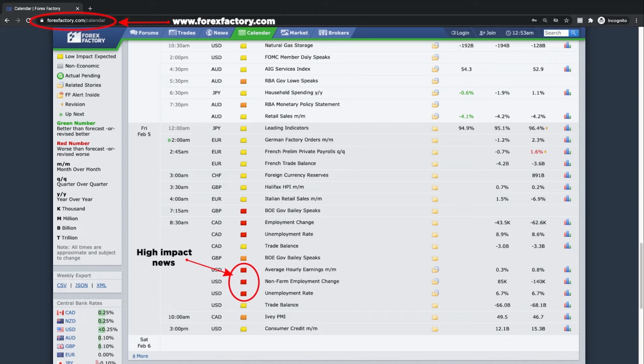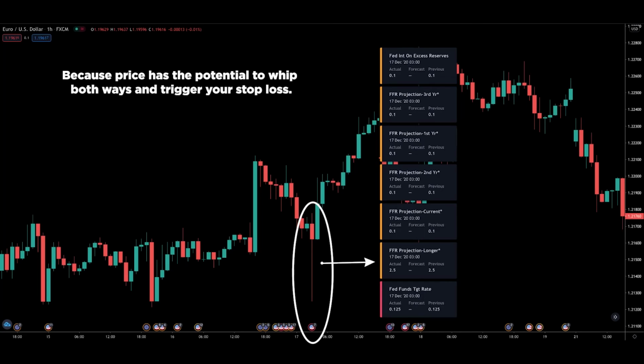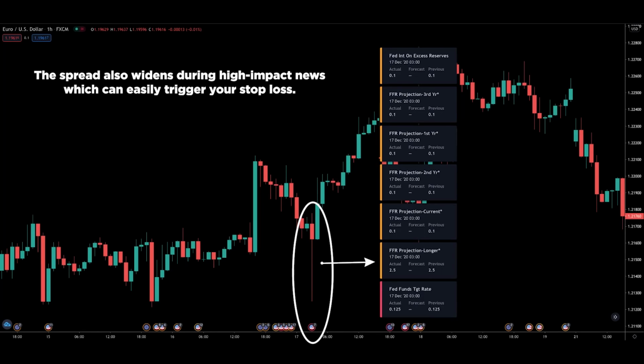If you prefer, you can also filter out the economic data so that you will only see the high impact news. When you see a piece of high impact economic data around the corner, that's when you want to avoid buying at support or selling at resistance. Why? Because price has the potential to whip both ways and trigger your stop loss. Not to mention that the spread widens during high impact news events, which can easily trigger your stop loss.